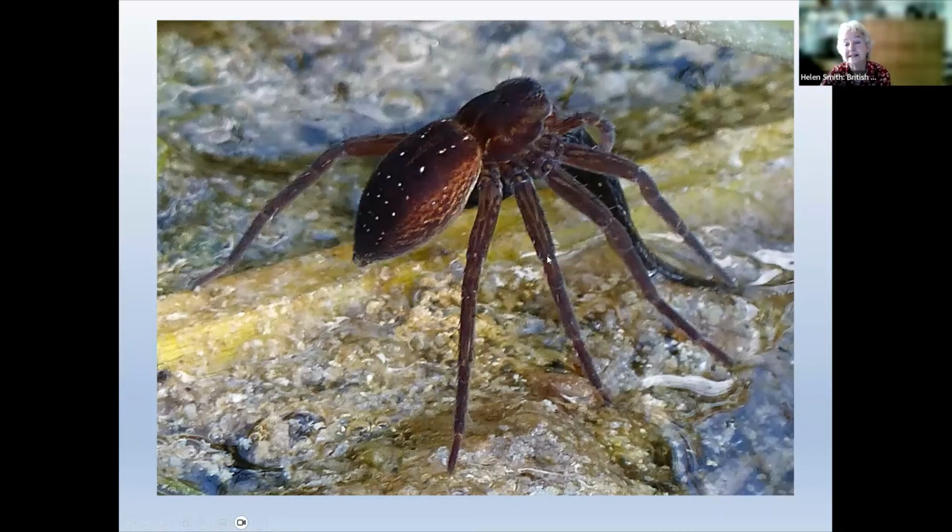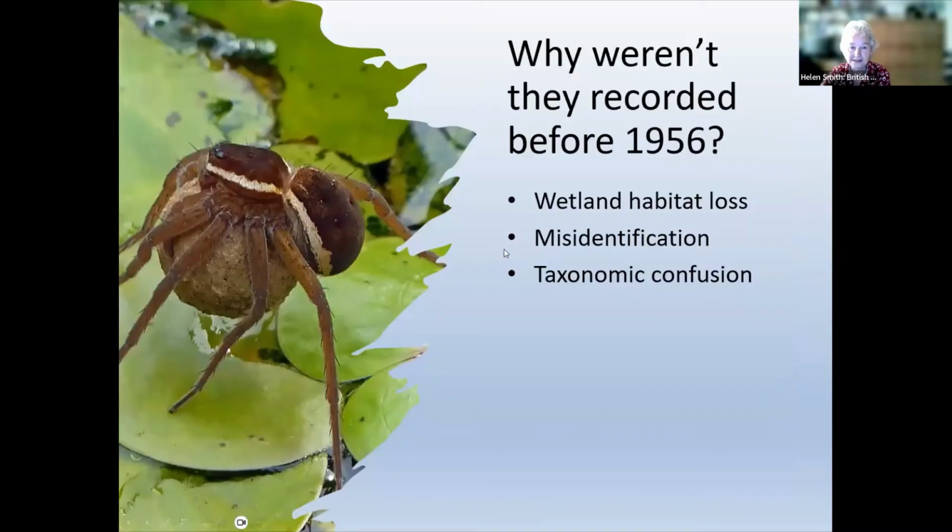And it's a pity the same didn't happen at Crumlin Bog and on the Pevensey Levels, because the raft spiders were known to be at those sites well before they were correctly identified. So those discoveries could have come a lot earlier with a bit more careful arachnology. So there's a lesson in all this for us for the future.